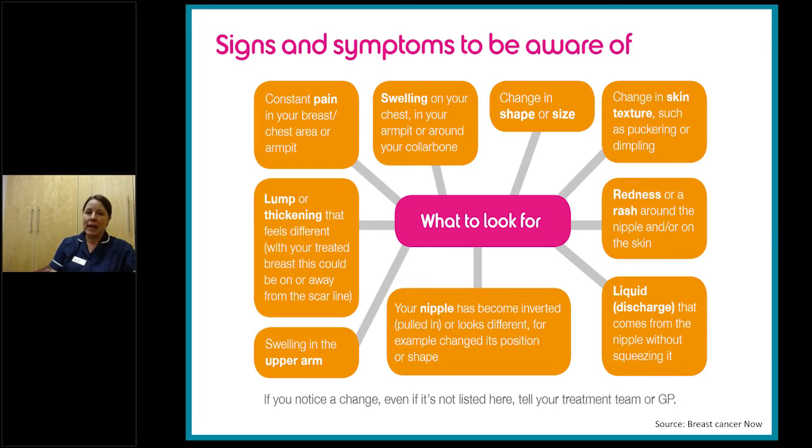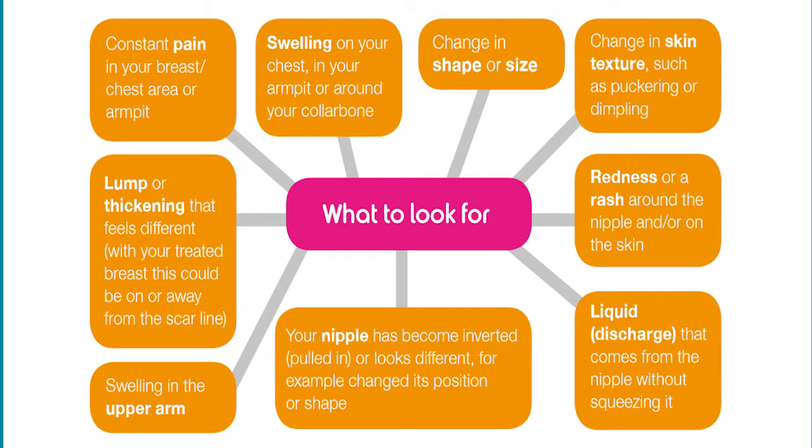But we'd like you to begin to get to know what is now normal for you, so that you would pick up and notice any changes that might happen. If you do notice any changes, and these can be seen from the slide that you're looking at now, we would like you to report those and contact either your GP or your breast care nurse if you did have any worries or concerns about this.